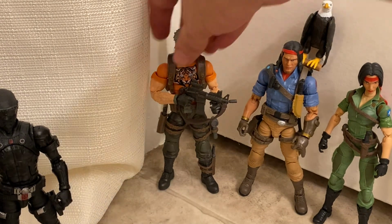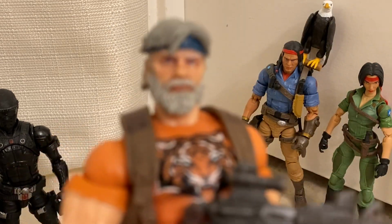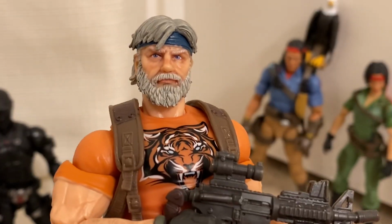I don't remember this dude's name. I don't think this is Outback. This might be Outback, I'm not sure though. He's a cool ass looking character.